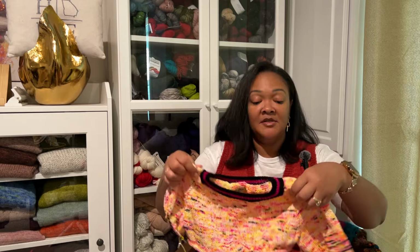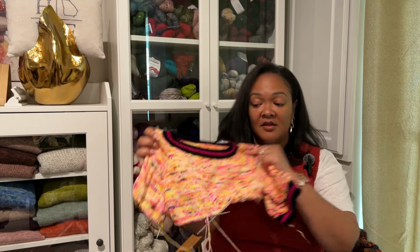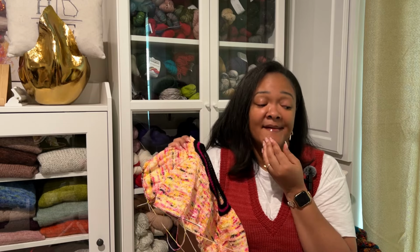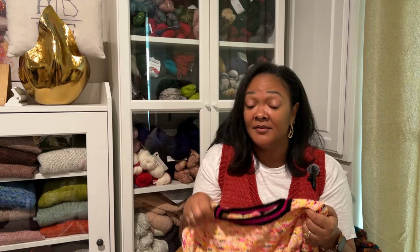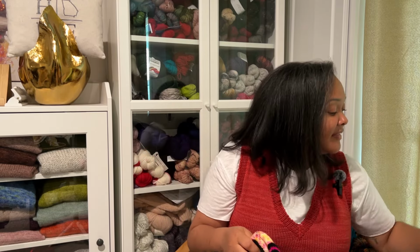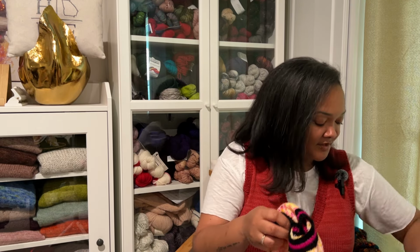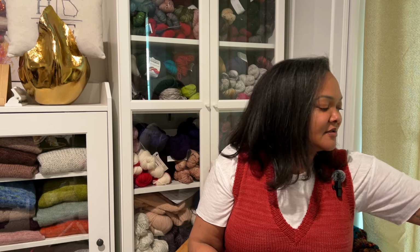So yeah, this is my Tolsta Tee by Rebecca Clove. I'm actually very excited, and I might end up wearing this with a long skirt, because apparently that's who I am now. And then I think the other top I have is my Traveler Tee.